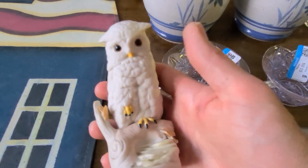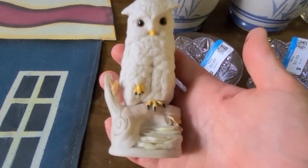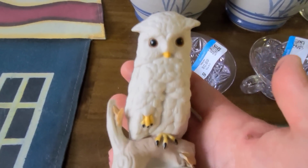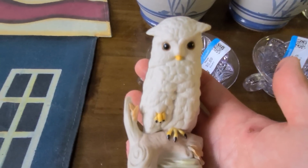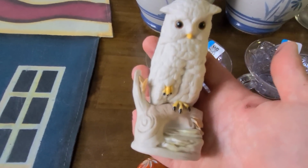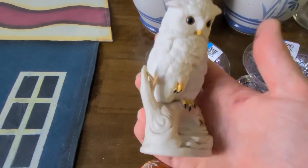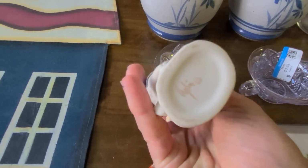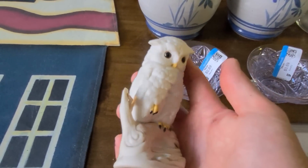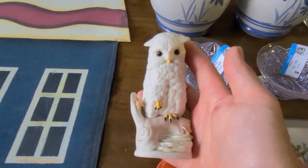I absolutely love this porcelain owl. It's just a little baby owl figurine. The expression on his face is just adorable, and he's got one foot in the air. He's perched on a stump. He is signed on the bottom. I paid 99 cents for him, and I am going to ask $18.